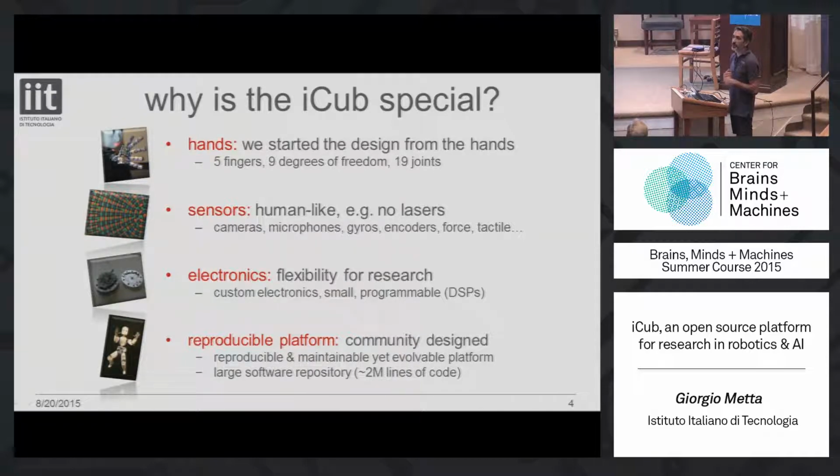In terms of sensors, it's entirely human-like. We don't have, for instance, lasers. We don't have ultrasound or other fancy sensors that, from an engineering standpoint, can also be integrated. But we decided to stick to a certain subset of possible sensors. There's one thing that I think is quite unique.